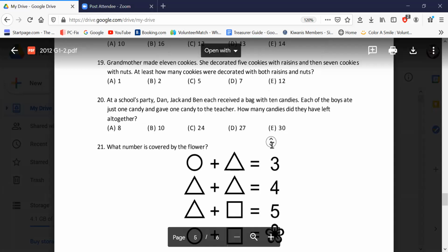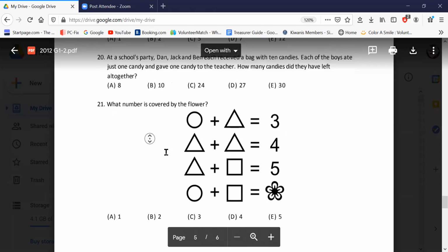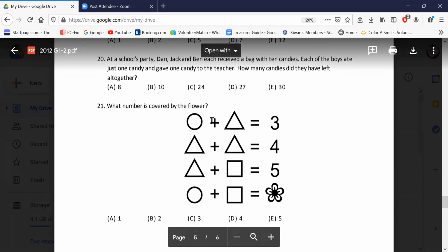All right, so now what are we going to do? So now we're going to be on number 21. All right, excellent question. So basically, what number is covered by the flower? All right, so this is basically kind of like algebra, a little bit of variables. And so it's going to be pretty simple. All right, so now we're going to go to the whiteboard.